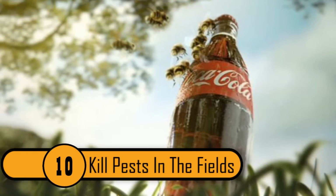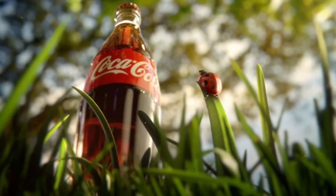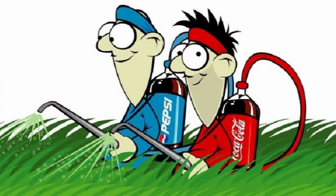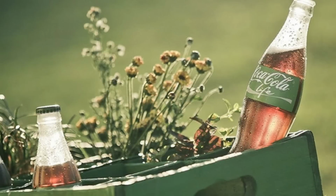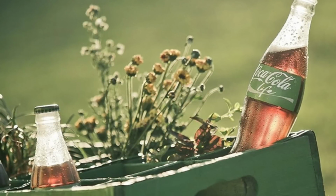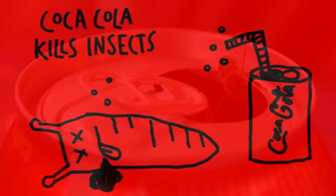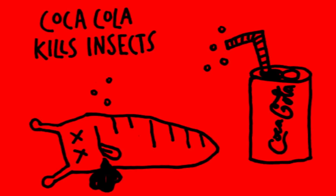Number 10. Kill pests in the fields. There are many farmers in India that use Coca-Cola as a pesticide in the fields rather than using poison. One reason is that it's much less expensive than pesticides. Also, it's safer. Pesticides are poison, and it can make animals and humans sick if they go into the fields. The executives at the Coca-Cola Company deny that there are properties that act as a pesticide, but it is believed that the high sugar content in the drink is what kills the pests.